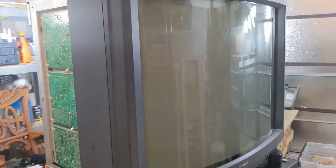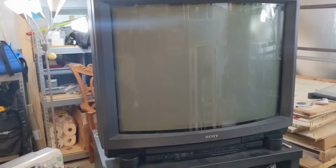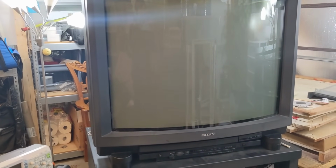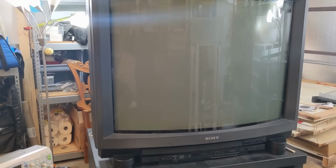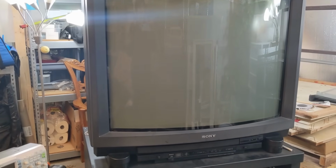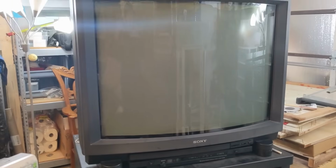I've talked about the KX45ED1, the Japanese version, and the PVM-4300, which was the American version. But there are actually two versions of the Japanese version. There is the KX45ED1 and the KX45ED1T. So one without a T and one with a T.